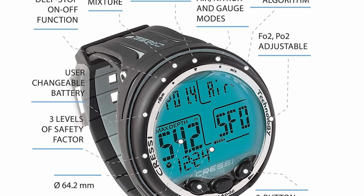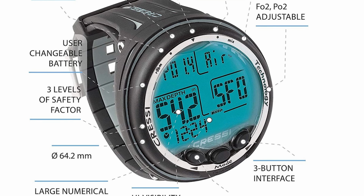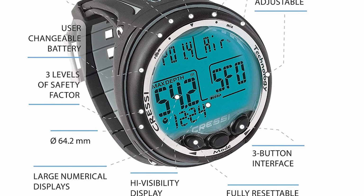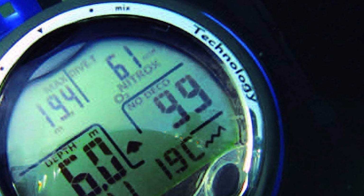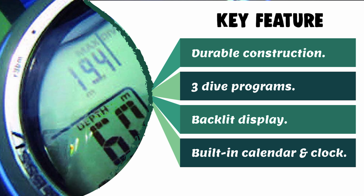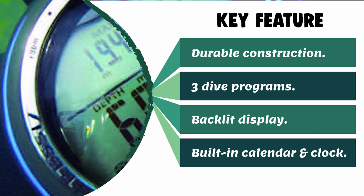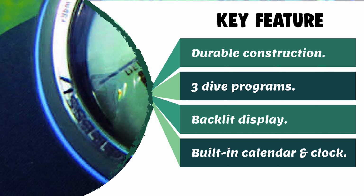Full processing of dive data. The dive computer comes with a backlit display. It features a logbook, visual and auditory alarms. It also has a built-in calendar and clock. The 3 buttons dive computer provides all the necessary information in regards to depth, dive times, the possible need for decompression, ascent rate, and all the surface intervals between dives. From performance to price, from design to durability, the last product on our list is the best out of all we've reviewed.